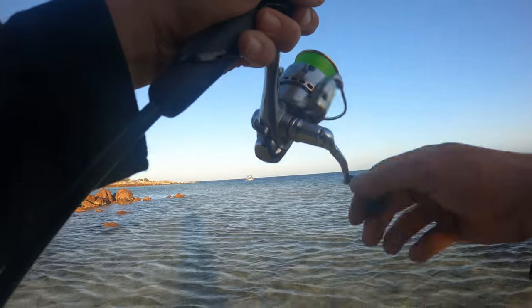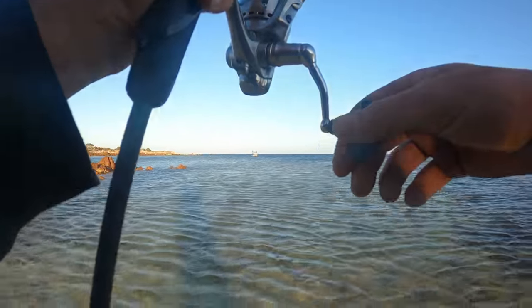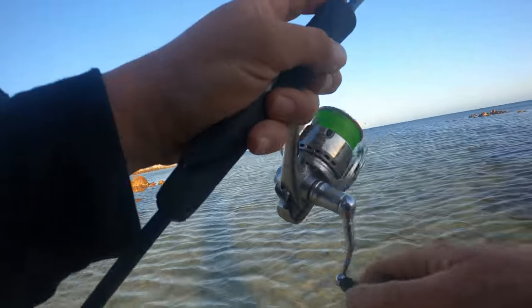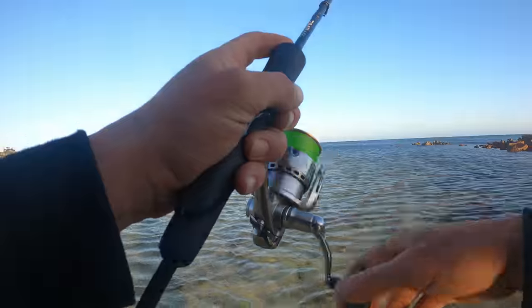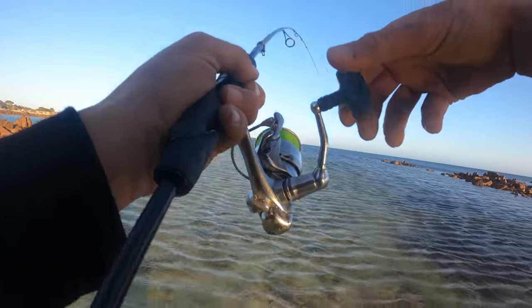We are on literally third cast. And I only just turned the camera off as well, legit. Yeah, that was right over a sand flat. There was a little bulge there, and that's where.